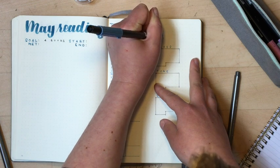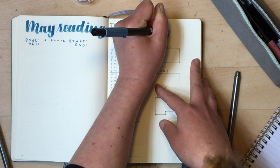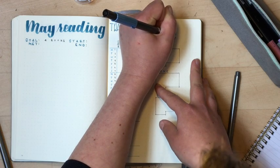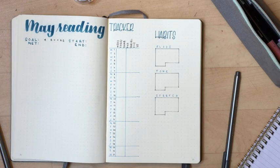And honestly, this is the way I plan. Sometimes I will think things up ahead of time, and sometimes it'll just sort of come to me as I am working on it, and I'll just kind of run with it, because you know what? Next month, if I don't like this one, I can change it, and that's all there is to it. All right, so that is my habits.